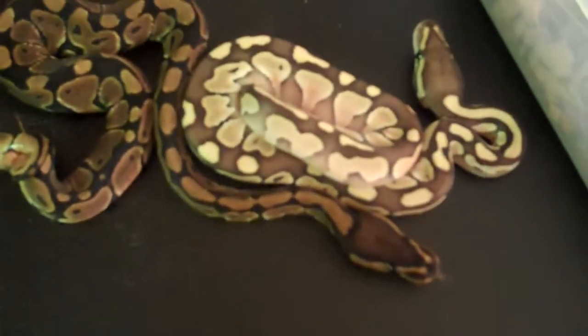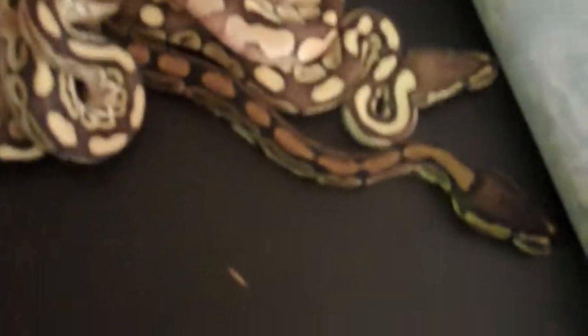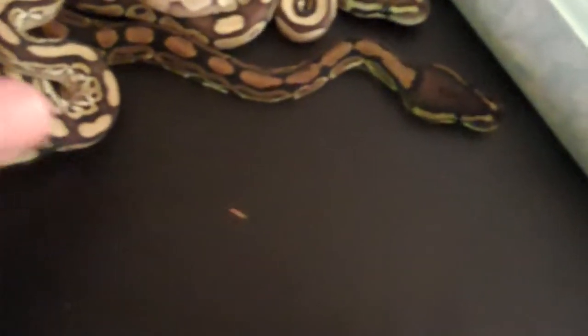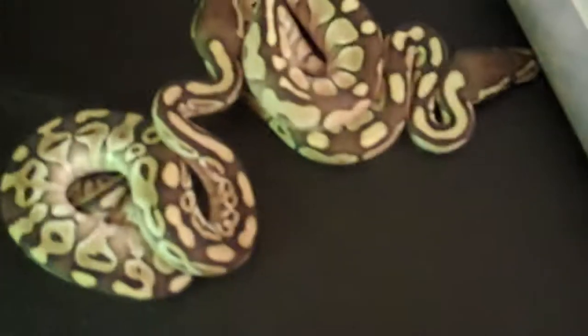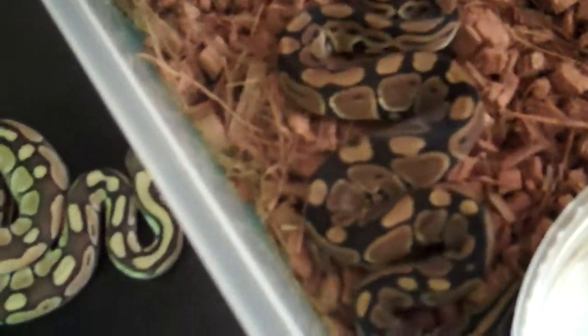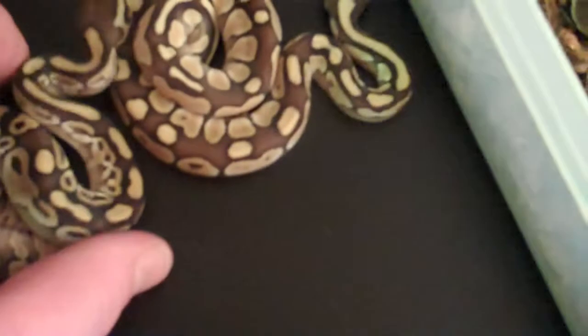It's a lesser male bred to a normal female, and these are the 3 females that came out of this clutch. They've all shed and haven't eaten yet, but they'll start up here soon. So I ended up with 2 female lessers, 1 female normal, 2 male lessers, and 1 male normal. So the odds came out okay.